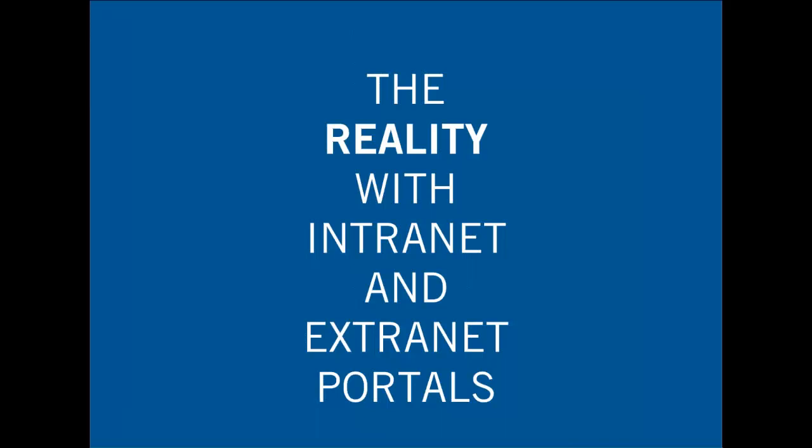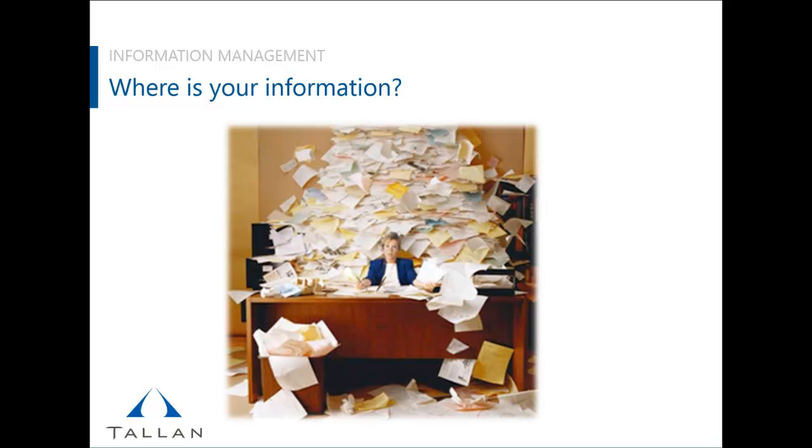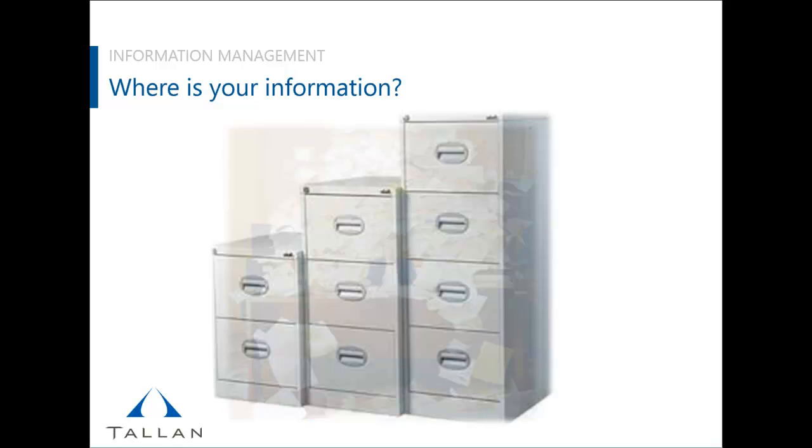The reality with intranet and extranet portals today. When you think about information, what comes to mind first? Is it an unsurmountable mess, or is it something that you think is more organized, maybe tucked away in filing cabinets and shared folders or network drives? Difficult to get to, though. Or do you see your organization as a well-oiled machine, or maybe you want to get to a point where you're a well-oiled machine where data flows seamlessly between different systems in your organization, and ideas and conversations flow smoothly between your employees? Or is information contained in silos?